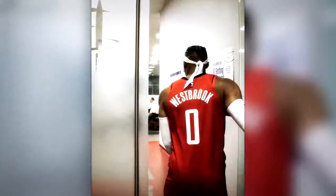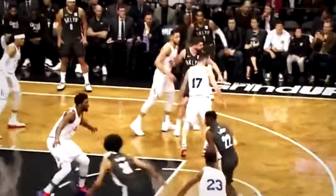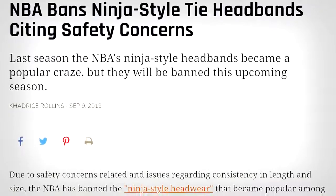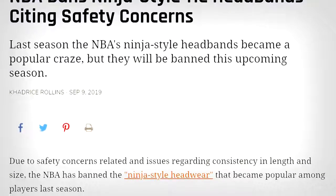In the NBA, now it became popular among star players like Jimmy Butler, Jrue Holiday, Russell Westbrook, plus a lot more. Unfortunately, the NBA was like, we can't have these Naruto-looking guys running around like ninjas. So they were banned. The official statement said that it was due to safety concerns.